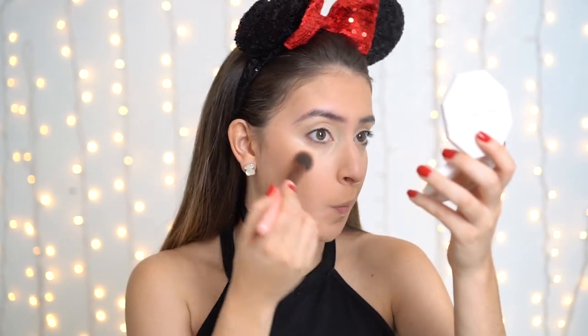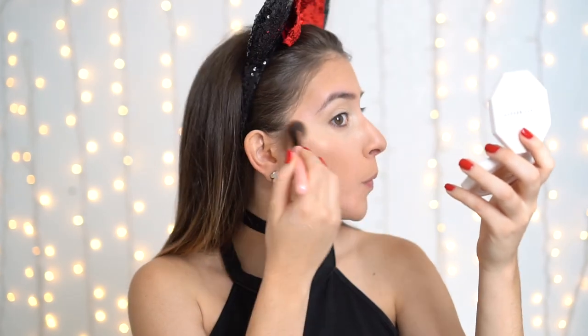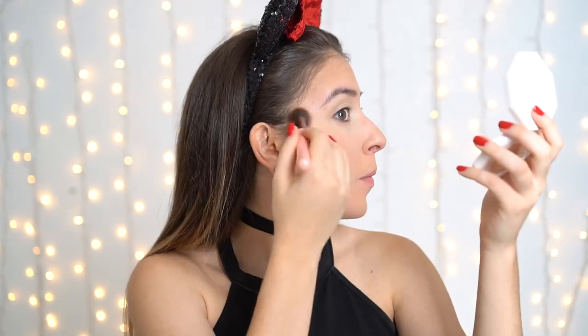Okay, so since we're still working on the face, I'm just gonna finish it off. So I'm gonna go in with Mean Money, and then if that doesn't work out for me, I'm gonna go in with Hustle Baby. Okay, so it's a subtle highlight. I think it's really pretty though. I'm gonna build it up once more. Yeah, I think that's such a beautiful shade.